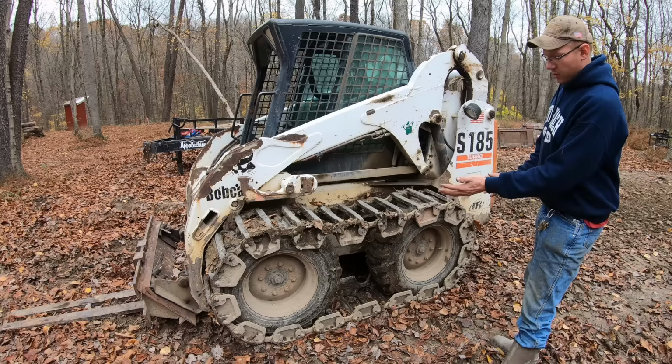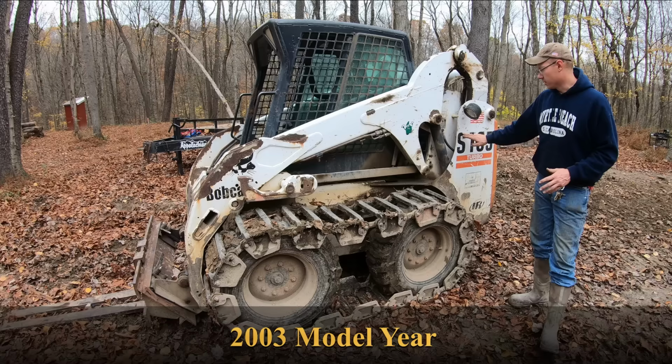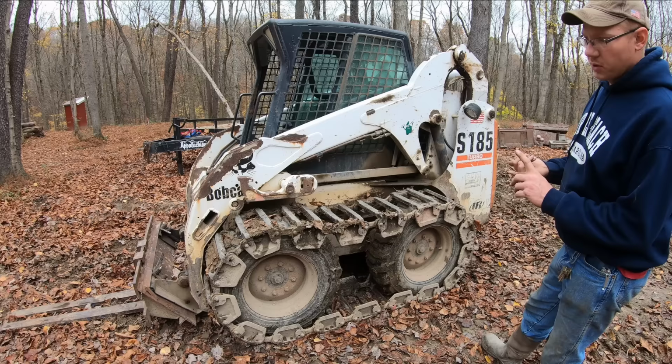This is a Bobcat S185. And in the Bobcat series, they don't have a track machine, and this same size would be a T190. Don't ask me why all their numbers are the way they are, but it's about the same size machine as a T190 in a Bobcat, but it would come with the factory rubber tracks on it. So the difference between rubber tires and tracks is massive, okay?